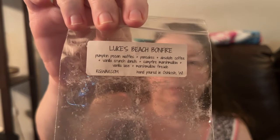1 scoop or 2. From Rose Girls, I did Luke's Beach Bonfire. This is actually finishing up in my bedroom tonight. I started it last night. Pumpkin pecan waffles, pancakes, absolute coffee, vanilla crunch donuts, campfire marshmallow, vanilla lace, and marshmallow fireside. Luke's Diner is a pretty popular scent that Rose Girls and Macaron Wax Melts offer.